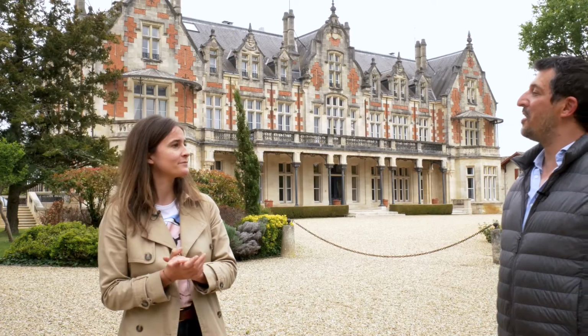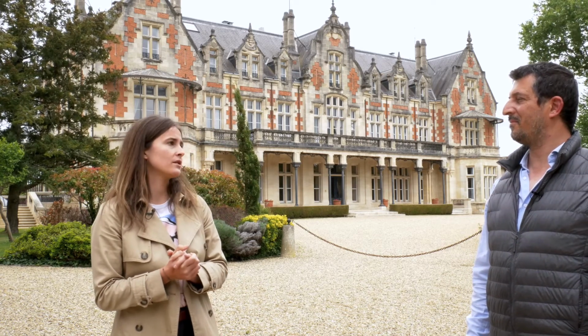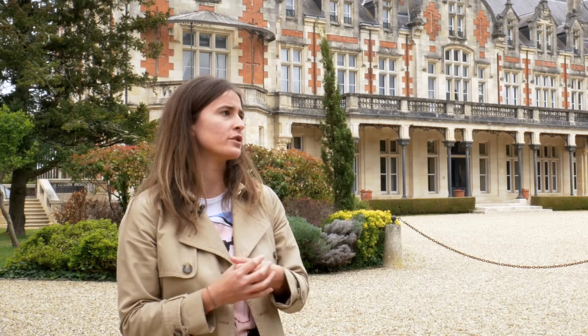How many hectares do you have here at Chateau Cantenac? So today we have 63 hectares on the appellation. We grow 3 different varieties. Of course, because we're in the Medoc, we mostly have Cabernet Sauvignon. So we have 65% of Cabernet Sauvignon, 30% of Merlot, and 5% of Cabernet Franc.